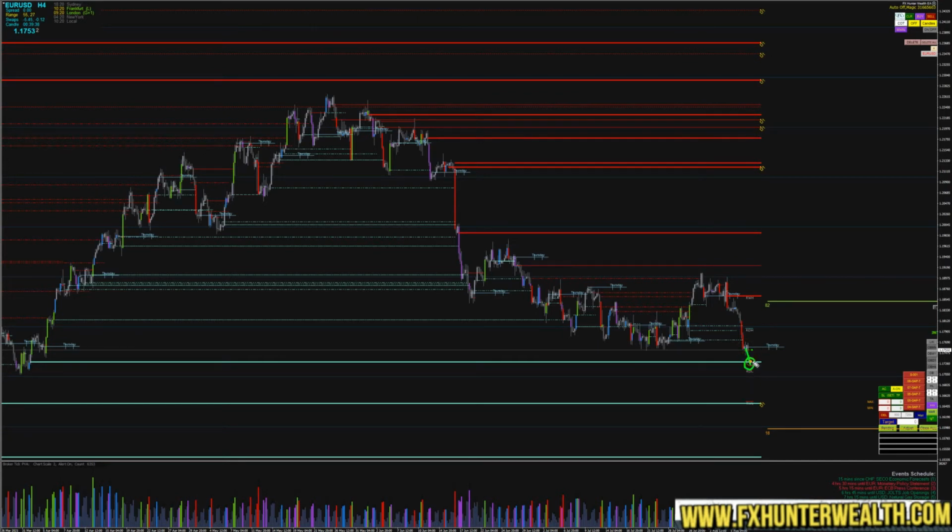Here could be some reaction, and I don't know how far the price can go, so I will not be shorting just blindly, maybe with some small position. What I will be looking for is some pullback and then the break, with the stop loss above this.